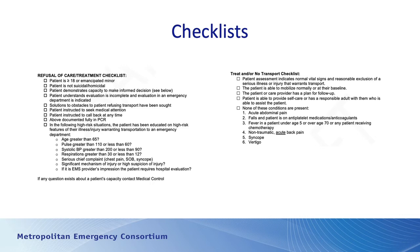So these are patients that have high-risk features, that are high risk for bad things, and typically they have acute back pain without history of injury. Also, if a patient has episodes of syncope or they're complaining of syncope or vertigo, they need to be evaluated.